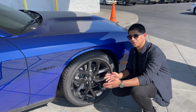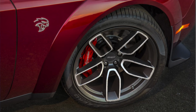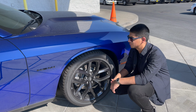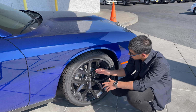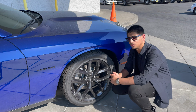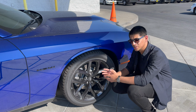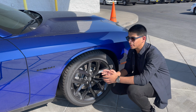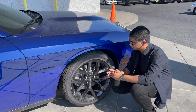Now, I personally think that these wheels suit the car the best in the RT trim. Alongside that, the Hellcat, in my opinion, has the best wheels, the Devil's Rim with the multi-spokes, and those look very, very aggressive, and it suits the car very nicely as well. But aside from that, you also have relatively large brakes, and these stop really, really well. These are really responsive and really predictive brakes. You're not too worried about stopping your 4,000-pound coupe on a dime.